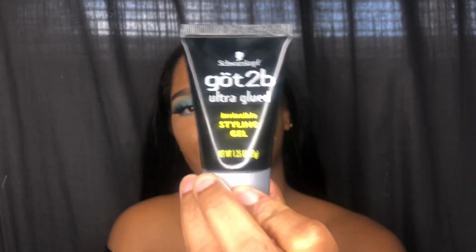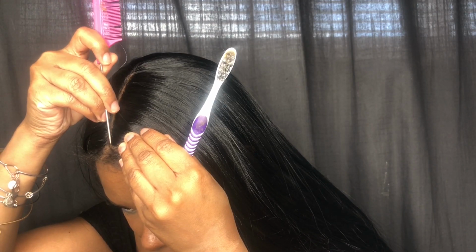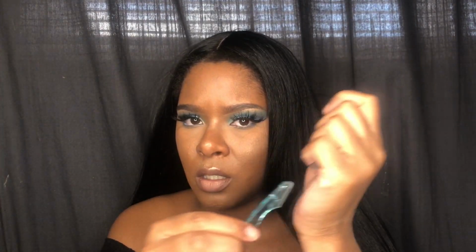and lay these edges. Okay, so I'm going to be using the Got To Be Ultra Glued Invincible styling gel. I thought this was glue, literally, but when I saw it in the store, I'm like, oh, okay, it's gel. I'm going to apply it with the toothbrush. I'm so nervous. Wait a minute. Something isn't right. Okay, I was taking this to blend it in a little bit more with my hair, so I'm going to take a razor like this and just cut that off.